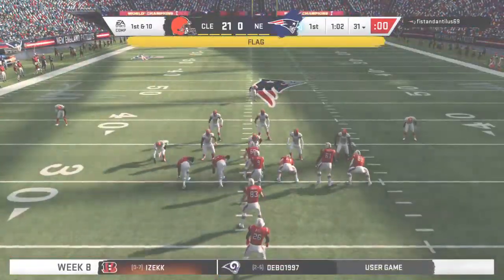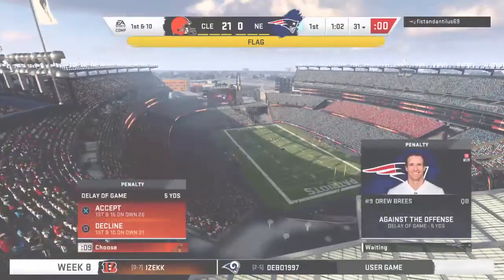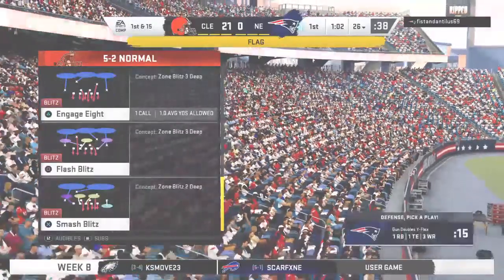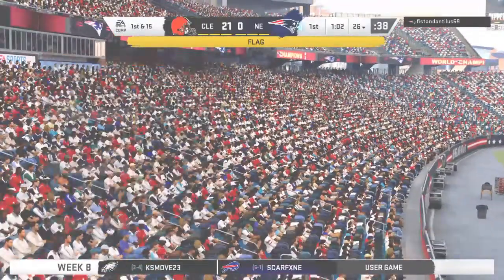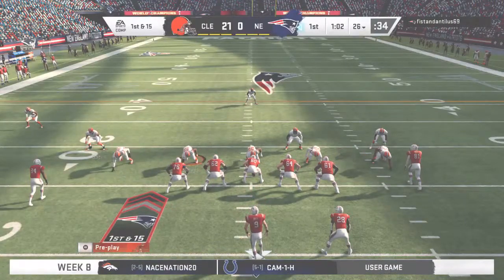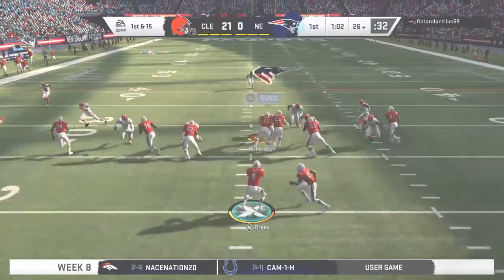Line of scrimmage, the 31 now on 1st and 10. He didn't seem in a rush. I guess they just didn't know where the play clock was. I think you're right about that because there was no hurried movements there, right? No up-tempo at all. Clock just ran out. I think he was as surprised as maybe his bench was.